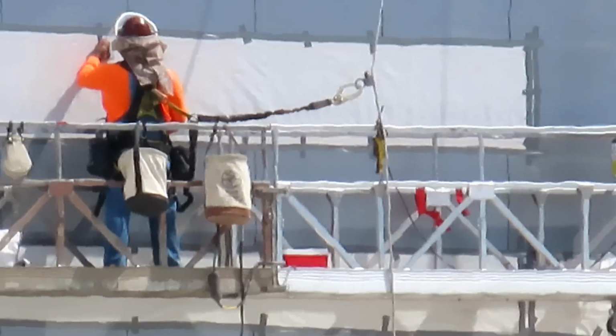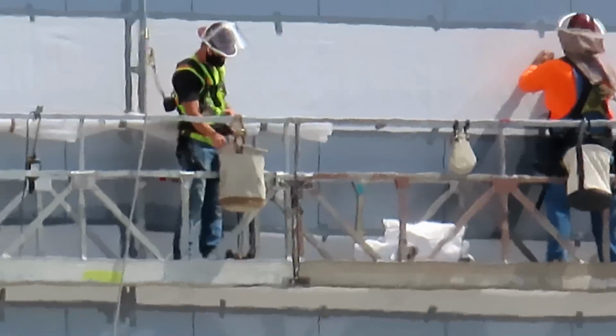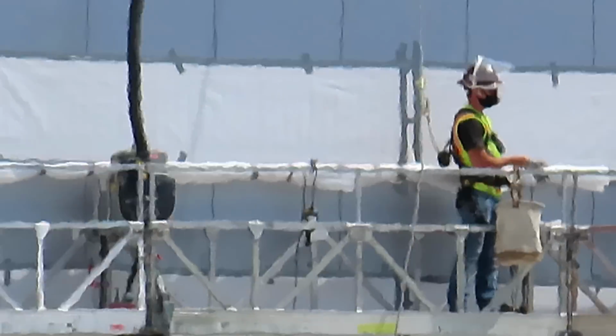Oh, getting zoomed out. They use that template. That paper is the template, and then they mark off where they gotta put the brackets.